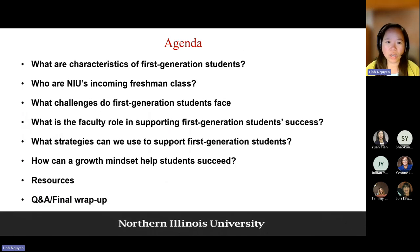So this is a quick agenda for what Yvonne and I are going to be covering today. First we're going to talk a little bit more about the characteristics of first-generation students. Both Tammy and Lori already pointed out a lot of those characteristics that we're going to repeat. And then we're going to go over what the NIU incoming freshman class for 2024-2025 looks like.